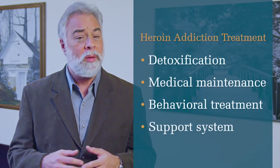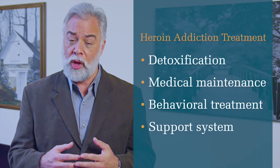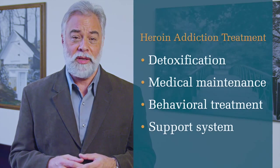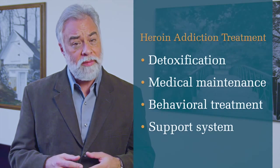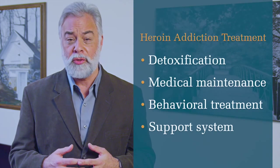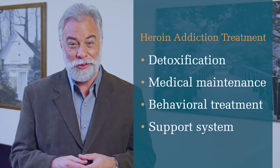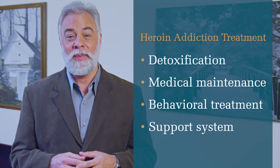The first step is detoxification. This can mean completely stopping all opiates or taking decreasing dosages of long-acting prescriptions to ease withdrawal symptoms and reduce cravings. Medically supervised detox is more effective as well as less uncomfortable than going it alone. Doctors can prescribe medicines to help ease the discomfort associated with withdrawal from both heroin and other substances often taken by heroin users. This is usually done on an inpatient basis.